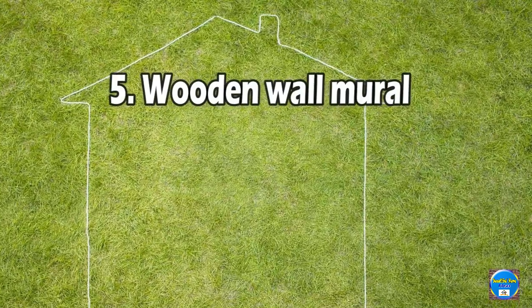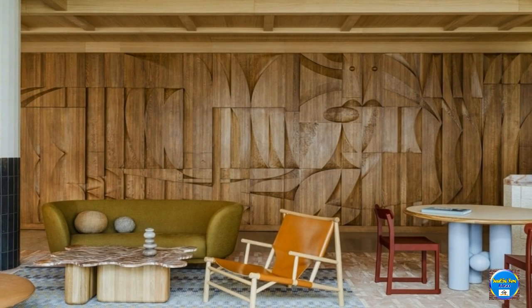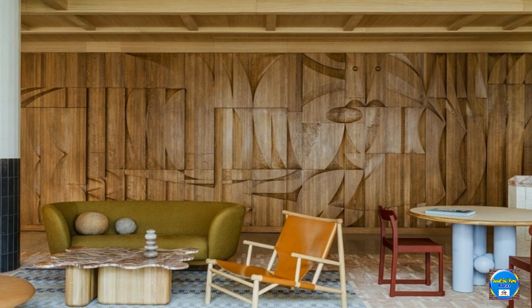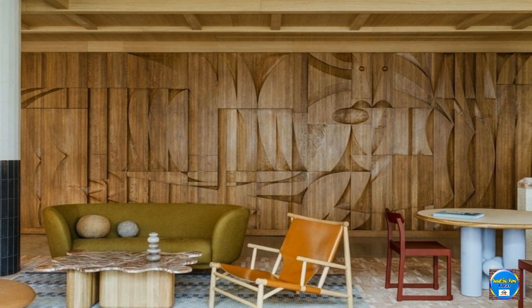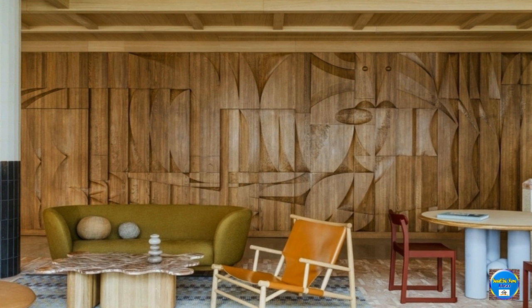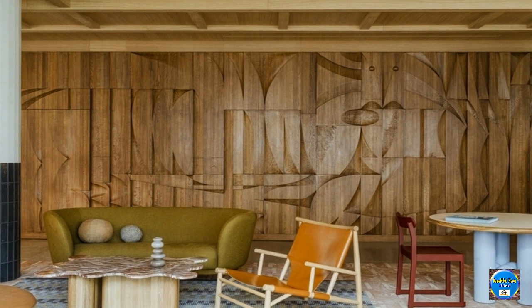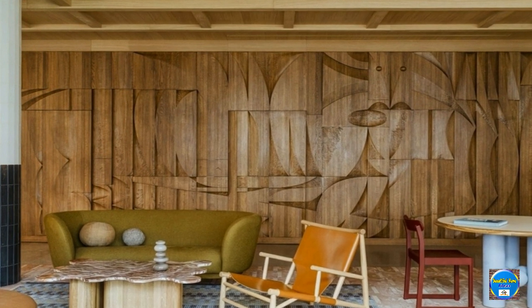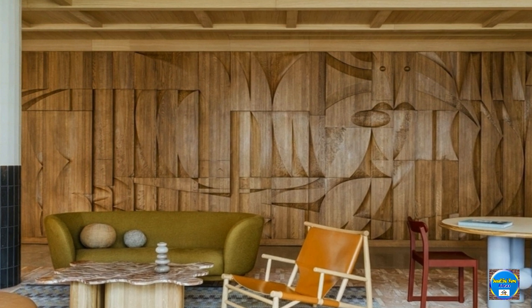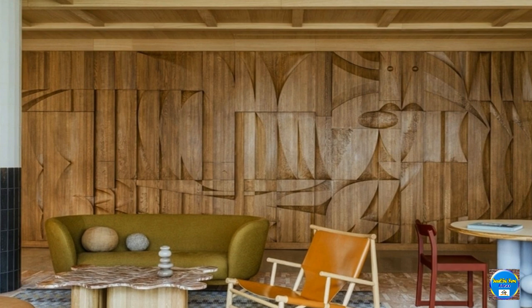5. Wooden wall mural. To create a bold statement in your living room or bedroom, consider installing a large wooden wall mural that reflects your personal style and tells a story. Opt for complementary or contrasting wood finishes and enhance the look with cozy furniture and soft lighting for an inviting ambiance.